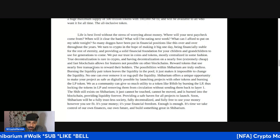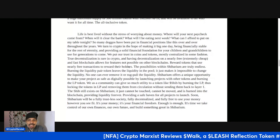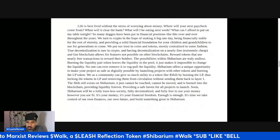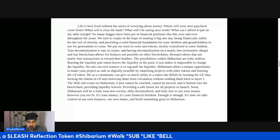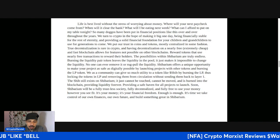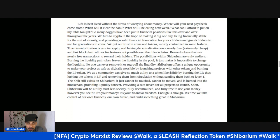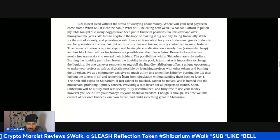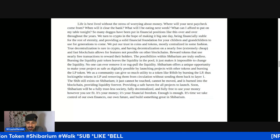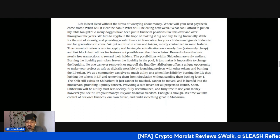Reward tokens that use nearly free transactions to reward their holders. The possibilities within Shibarium are truly endless. Burning the liquidity pair token leaves the liquidity in the pool. It just makes it impossible to change the liquidity. No one can ever remove it or rug pull the liquidity. Shibarium offers a unique opportunity to make your project as safe as digitally possible by launching projects with other tokens and burning the LP token. We as a community can give so much utility to a token like Shib by burning the LP. This thus locking the tokens in LP and removing them from circulation without sending them back to layer one.